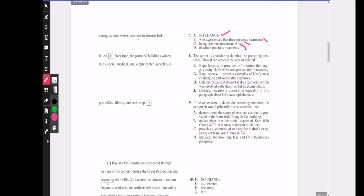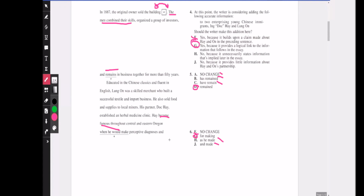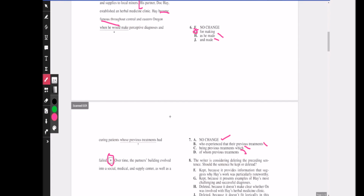Next, let's move to question 8. Question 8 says the writer is considering deleting the previous sentence and asks if it should be kept or deleted. And it's at point 8 right here. So if we look right before it, it's describing the achievements of Doc Hay. And the sentence prior to that one is describing the achievements of Lung An. And it's asking if we should remove the sentence that starts right here. And it probably doesn't make sense to remove it, because if we're describing Lung An's achievements, we should probably describe Doc Hay's as well for completeness.